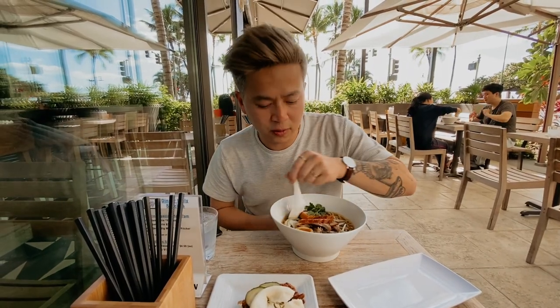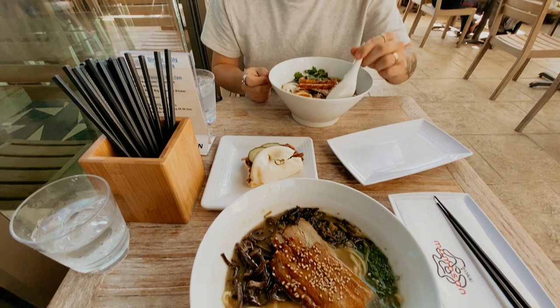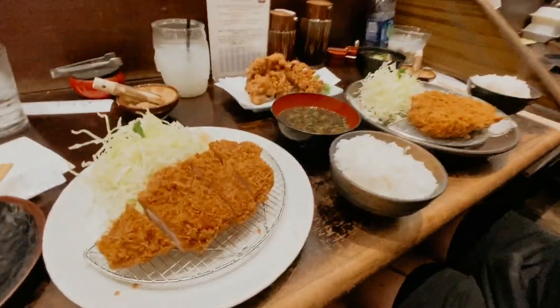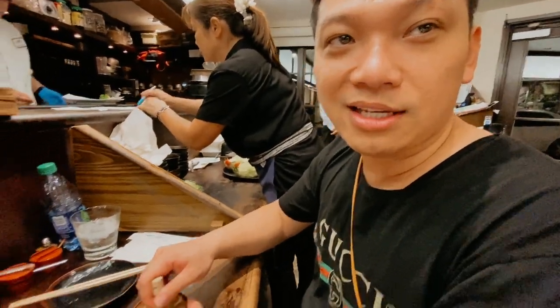Alright, first meal in Oahu. I have duck ramen. Hawaii is all about eating. We eat a lot. Okay, you have to talk. Grinding sesame seeds.